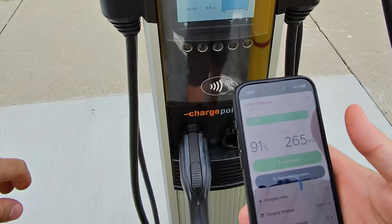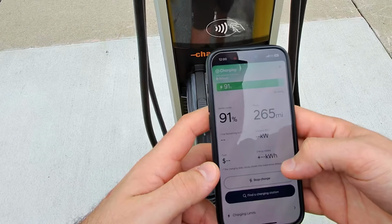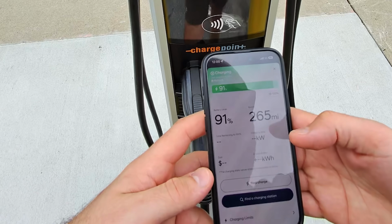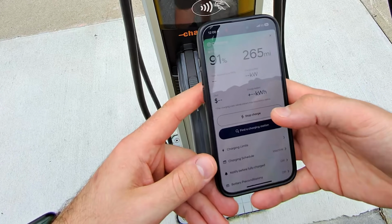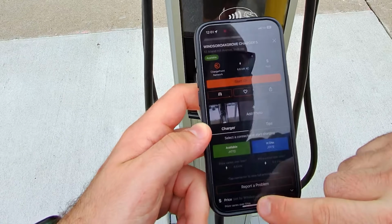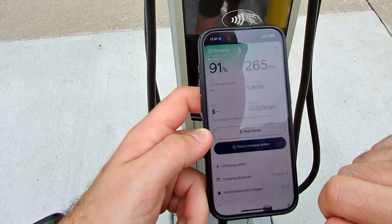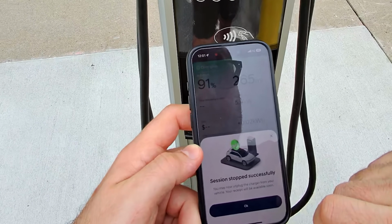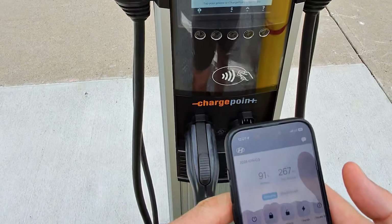There we go. 5.9 kilowatts. And now we can kind of see the charging session in the My Hyundai app, which is pretty nice. Can stop it. So I don't really need the charge, so let's try and stop this charging session. Says session stopped successfully. Yep, complete.